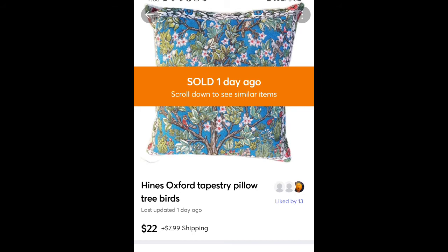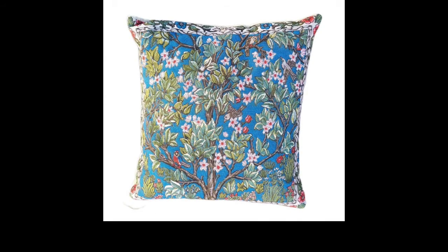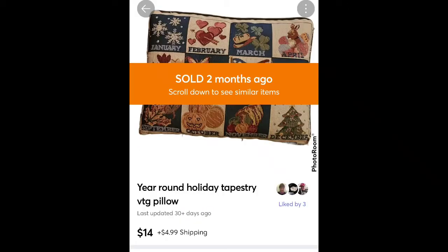Now we're into pillows. This is a Heinz Oxford Tapestry Pillow, sold for $22 plus shipping. I got this for 50 cents at Salvation Army, and that brand is a good one to look for. It's probably actually a BOLO. I'll show you some more at the end of the video that sold for a lot higher than mine did.